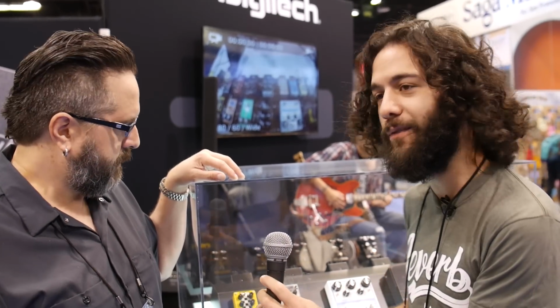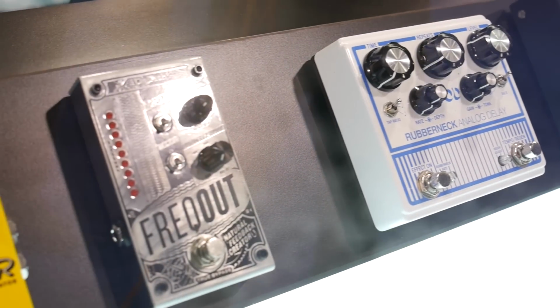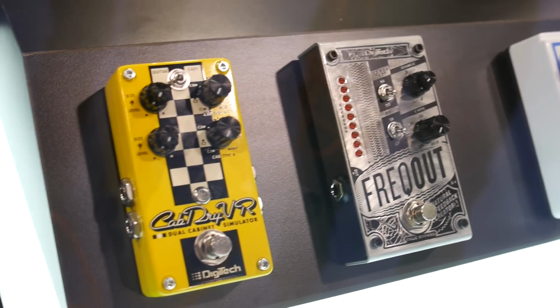I think that the CabDryVR and FreqOut are going to be contestants for best pedal names at NAMM this year. Those are great names. Those are all like my names. Why is it called the CabDryVR? And then when you're explaining it, I'm like, oh, great. That's a perfect name for that. Makes sense. And FreqOut with the EQ.